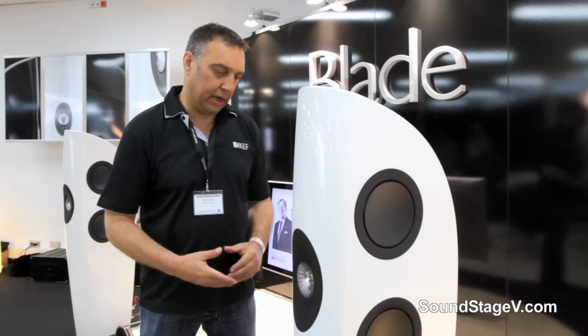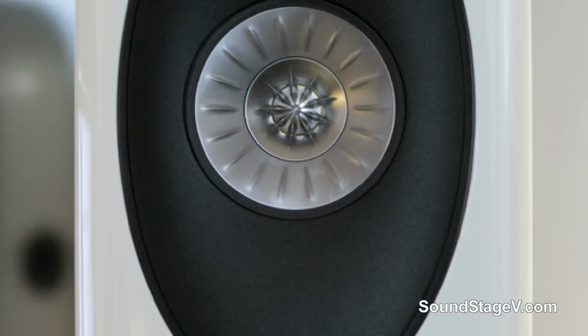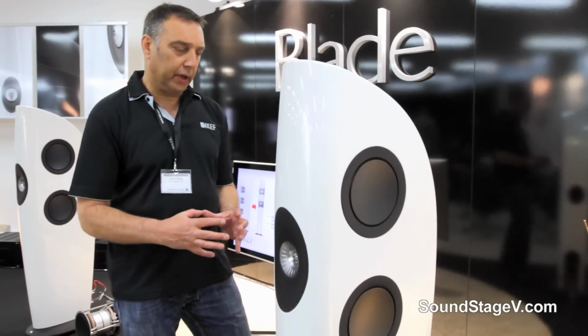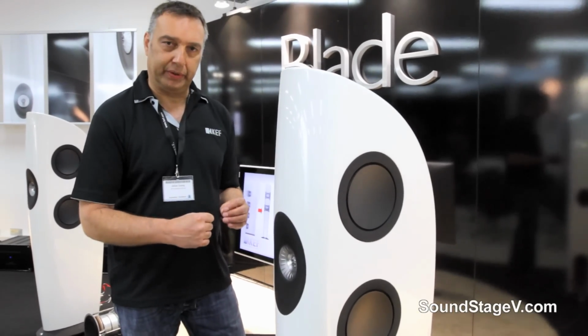KEF has introduced a brand new Blade loudspeaker, a fascinating speaker design. Johan, can you describe the speaker for us? Sure, be delighted. Blade, of course, features our UniQ driver array. It's featured on most KEF products, but this is now 11th generation. Now, what we're calling the Blade is the world's first single apparent source loudspeaker.